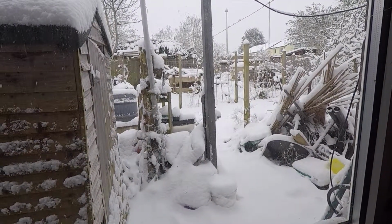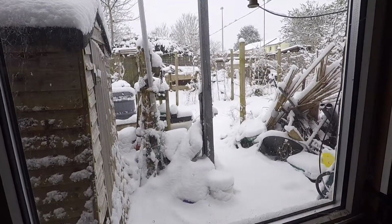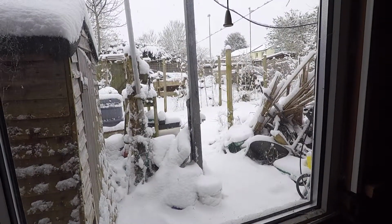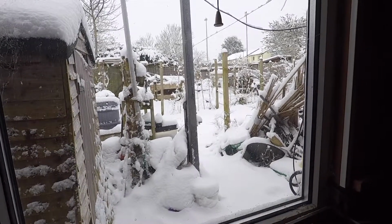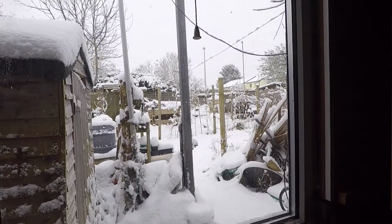Well, it's now 1:30 in the afternoon, and I'm in the shack, and as you can see, we've had a considerable amount of snow over the last few hours. I don't think it will stay around too long though. It seems pretty wet. So there we are. It is what it is. Well, there it's snowing quite hard still.